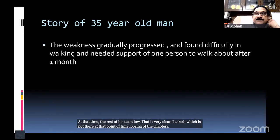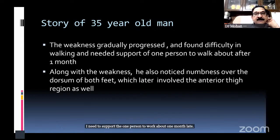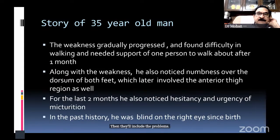The weakness gradually progressed and he found difficulty in walking and needed the support of one person to walk, about 1 month later. Along with that, he noticed numbness of the dorsum of both feet, which later involved the proximal part of the lower limb. Then he developed bladder problems. So this is the video of the patient.